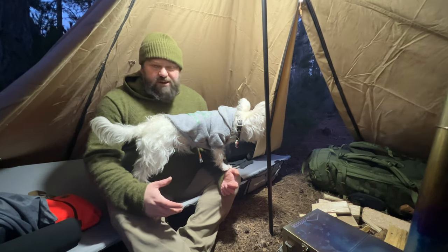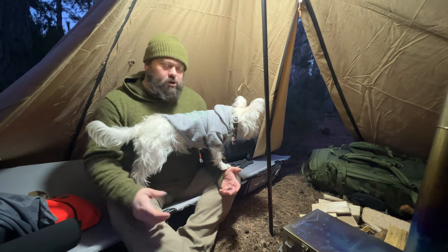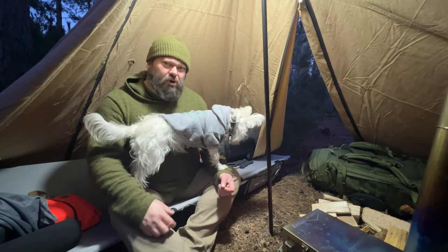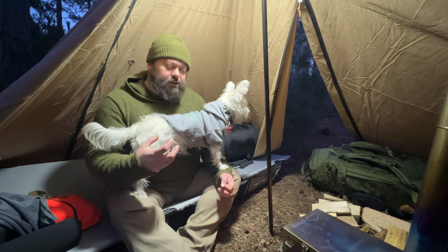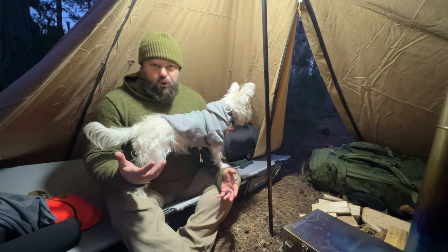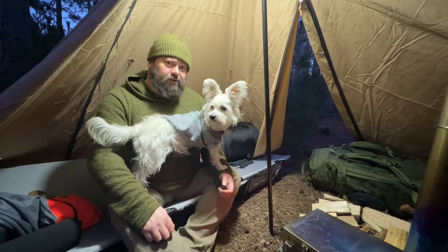This titanium stove had a little bit of manufacturing, machining oils and stuff like that on it that you just want to burn off. You can definitely smell when you first light it up and it starts to get hot that you're burning off fumes of some kind. So we've got that cleaned up now. So yeah, let's get dinner going. I'm getting hungry.